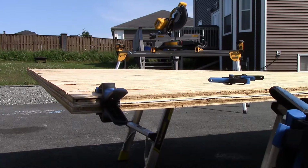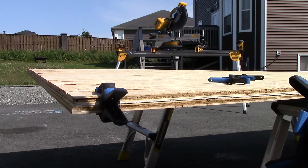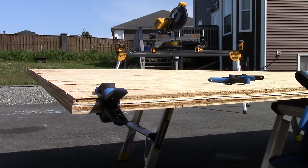I get everything marked out. So I'm just going to go and do the clamps here now, and we'll get to getting set up for the cut.